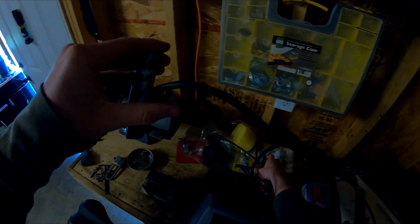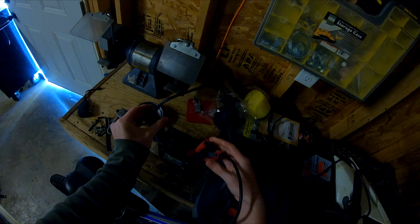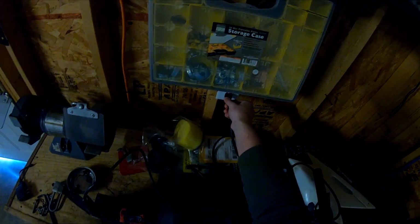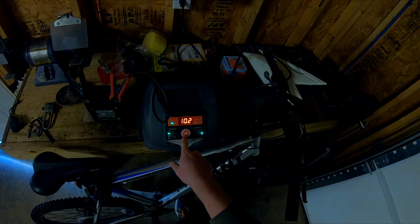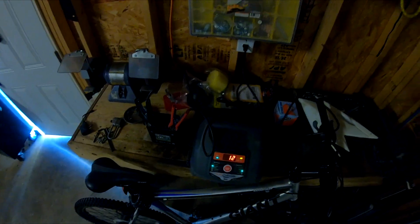So I did charge it, and it was still charging, but I unplugged it because it was sizzling. So I don't know what to do. It's reading 10 volts now though. Let's put it back on for a little bit, see if it makes any progress.